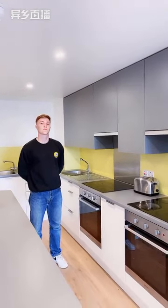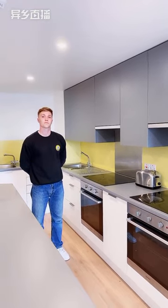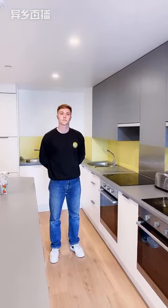clean themselves. Obviously, if you have difficult flatmates, you can always raise that with us. And what we can do is get in contact with those residents and ask them to clean the kitchen. But yes, it's actually up to the residents to keep that kitchen clean.